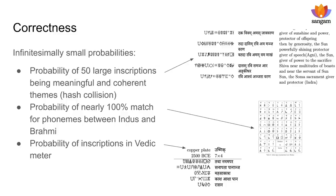But that was just reading them as random words. This is reading them meaningfully in one theme. It's a religious theme, a prayer to the sun and all of this. Reading all of them in the same theme is unmeasurably small. I cannot even measure how small this is. It requires an expert in probability to figure that out.